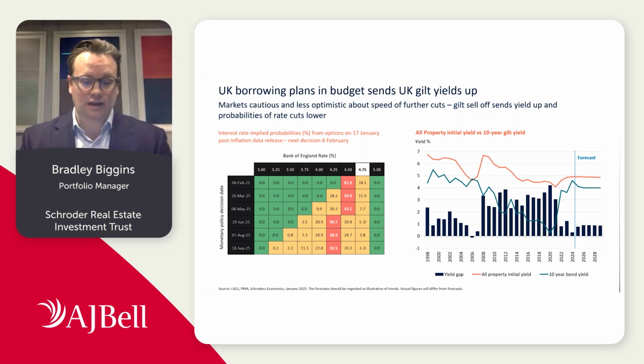We also believe that the property initial yield has peaked, and you can see that by the red line. It increased from 4 to 5% in this chart, and has been maintained at around 5% in the forward-looking forecast. The result of that is the blue bar. So we've got quite a tight yield spread there between the property yield and the 10-year gilt yield, and that is tighter than the period following the GFC through to 2021.